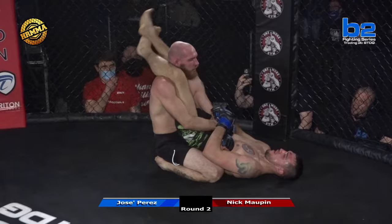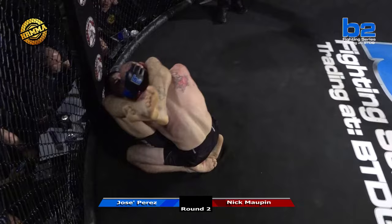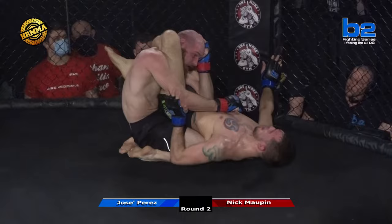That triangle position right now, but doing the right thing is Nick Maupin. He's sitting up. If you sit into this, it makes it much more difficult. He starts to come down now. He's losing his posture. He started with the good posture. He knew what he was doing there, but Perez has a very good submission game.